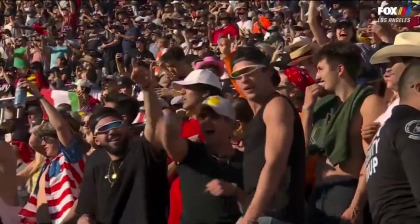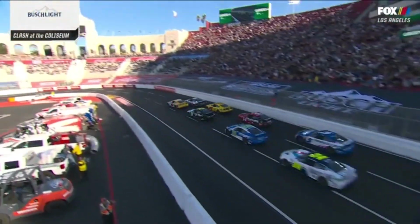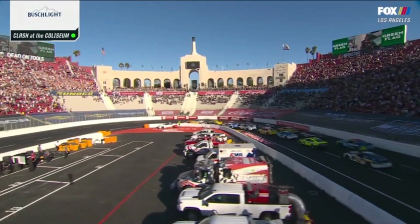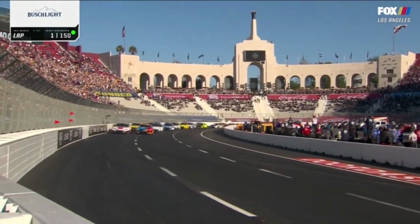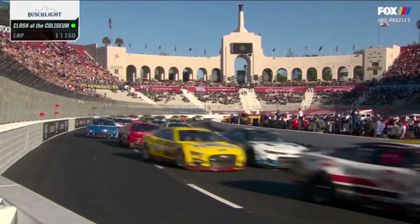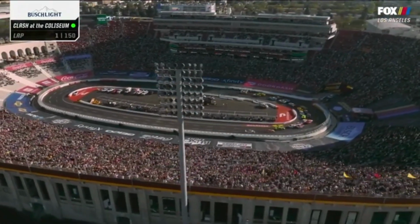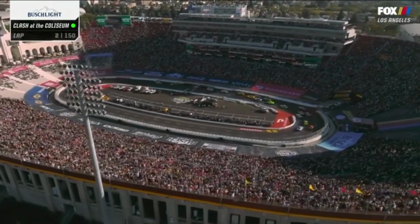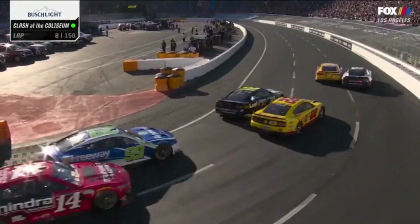Coming to green to start the Busch Light Clash at the Coliseum. And we are green. Boy, Reddick with a good drive off on the outside. No advantage there. Kyle Busch roughs him up just a little bit. They stack up at the back of the pack as Reddick tries to get the lead. Nothing there.